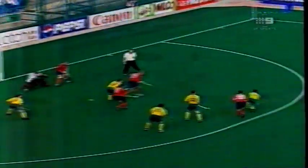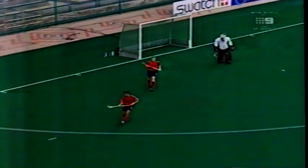It's still Stacey. The stop wasn't accurate. Davies gets a shot away, but just wide. Missing some chances, Australia. That's 9 opportunities I've got.